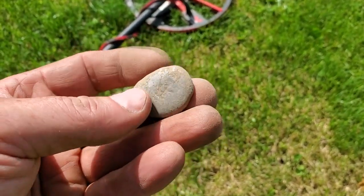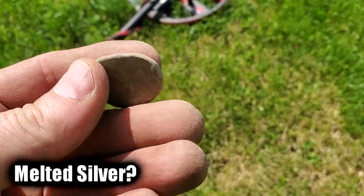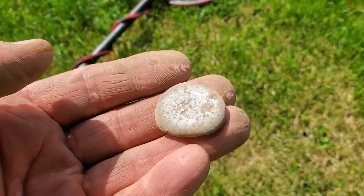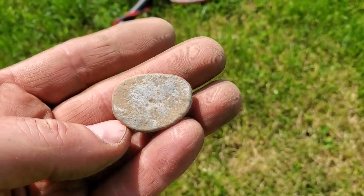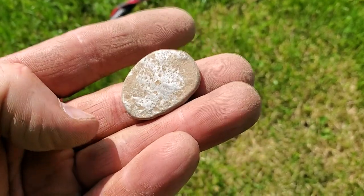I think this is melted silver. It's ringing up like silver. It's got some weight like silver. It's not aluminum, and it's not lead. I'll have to test it and double check. I'll let you know when I make the video what it's going to be.